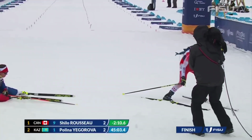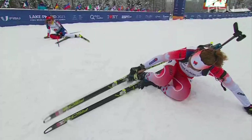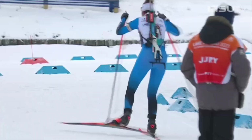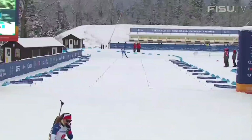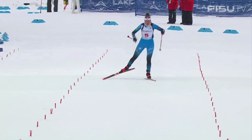That was a great ski and great shoot as well from Russo. Russo only dropped two. And Russo into top spot for now. Great, great ski prowess on the course, and that's going to be a proud moment for her, being the very first Canadian to clock in with a medal. So the question is, who can challenge the Canadian Shiloh Russo?